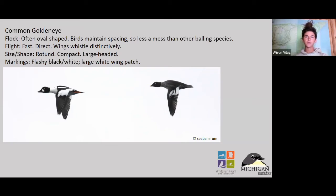And something that's really cool about the goldeneye is that their wings have this really distinctive whistle. And there's been multiple times at the Waterbird Count where I've heard this whistle long before I've seen the goldeneye and known to look around because there's a flock somewhere. In fact, I think that one of their folk names is Whistler because that refers to that distinctive wing whistle.